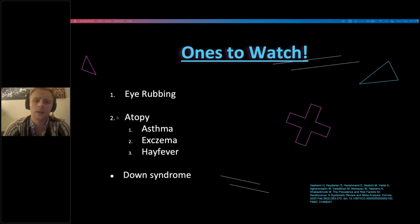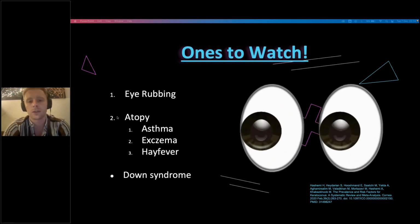And the last one is Down syndrome patients. Down syndrome patients are much more likely, sort of 10-fold, 20-fold times higher, to have keratoconus. Also, sometimes the communication isn't as good with these patients in describing some of the vision problems that they have. Okay, so again, just take a second look, take a few extra minutes and really hone in on some of these patients to watch.